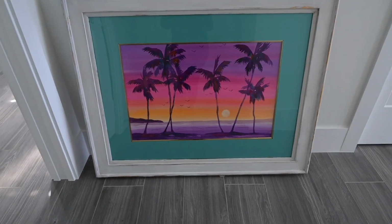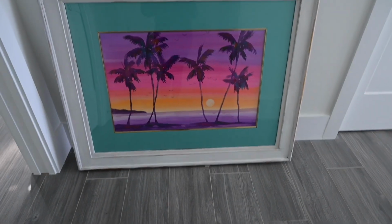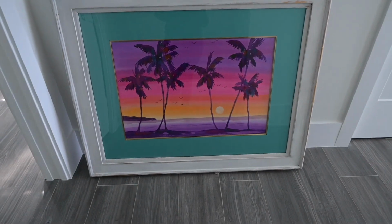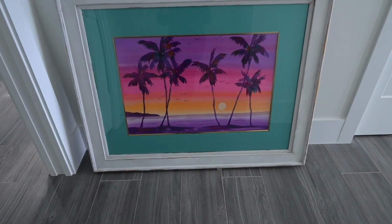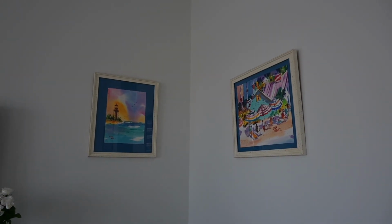But I just wanted to show you this beautiful painting because it matches some other decor that I've hung, and basically most of my paintings and everything going on in my room are from Ellen Nagley. So let me show you that. These are other watercolors of hers.